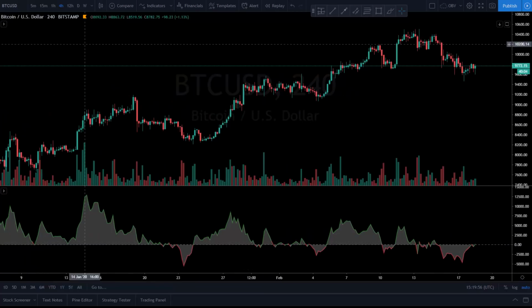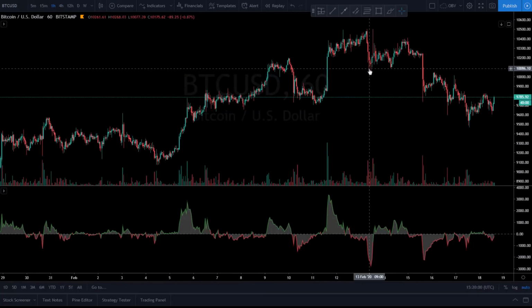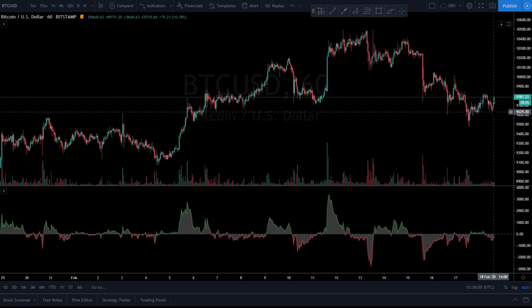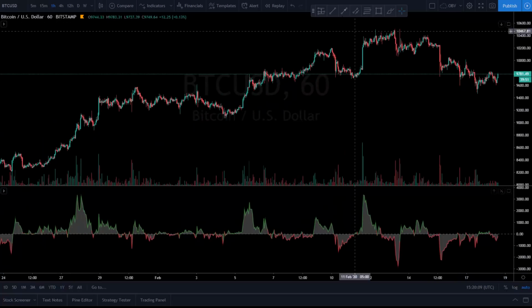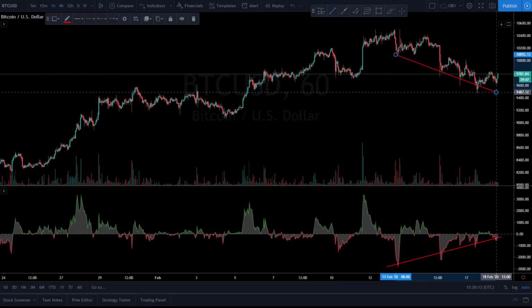We'll zoom in a little bit more just to get the nature of this dumping. We can see a heavy one up here, heavy one here, less and less and less heavy. Each attempt down here has been less strong by the bears. So just a basic observation of the change against the price.